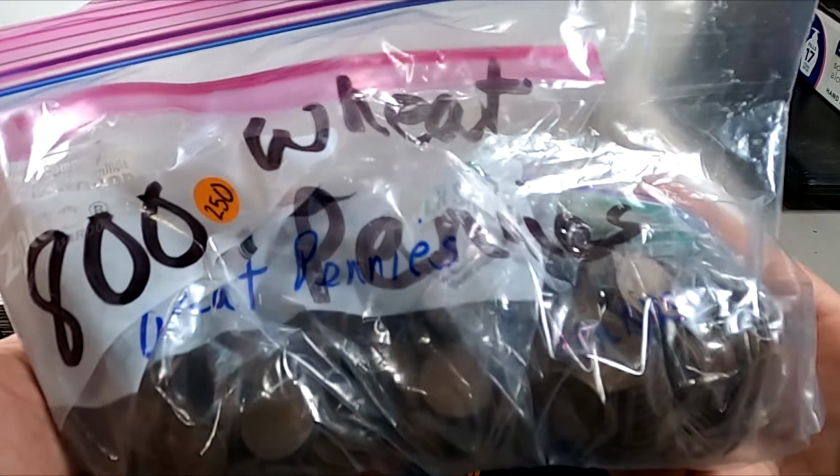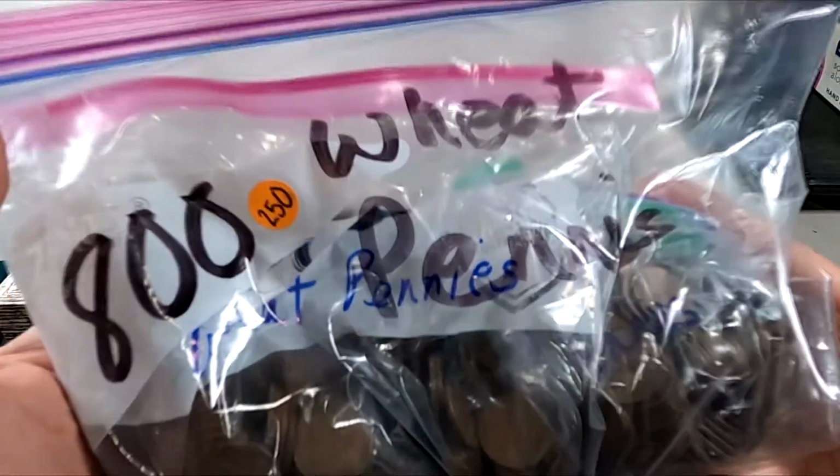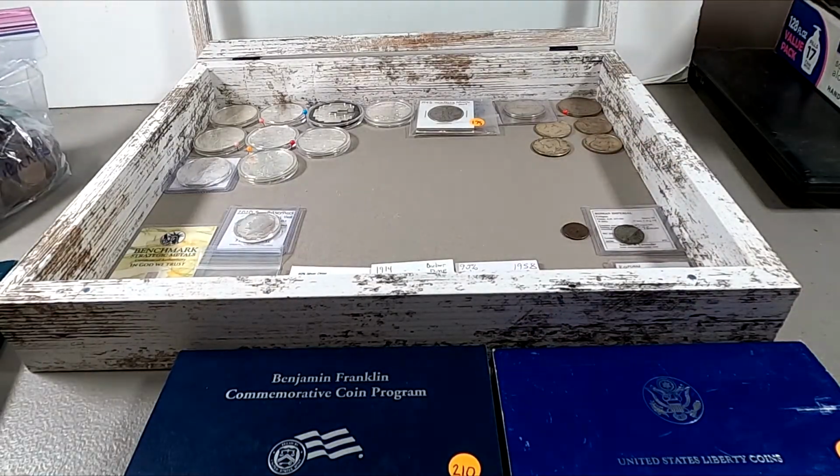These are older dates from the looks of them. Not really going through them too much because I'm just going to sell them on eBay. Got them for $27. I should be able to get like $75 free ship. So in layman's terms, I should be able to double my money.